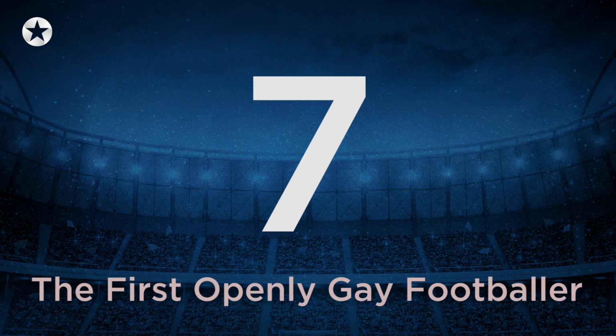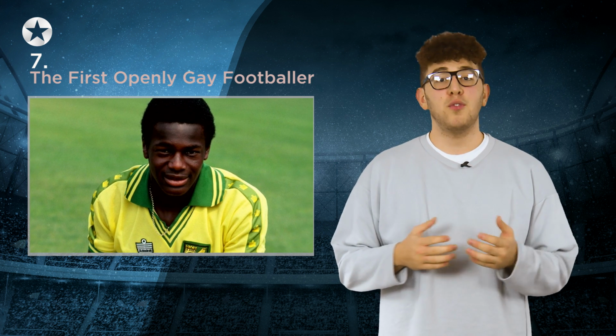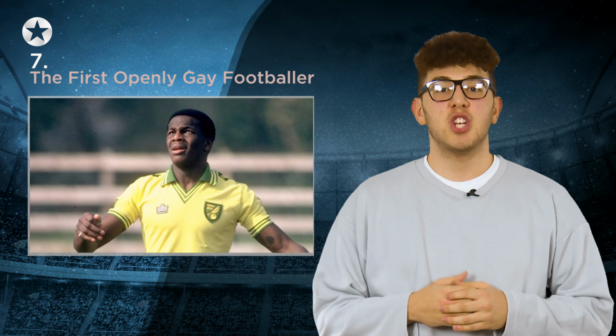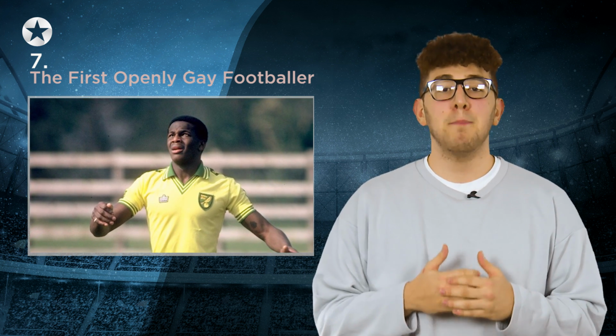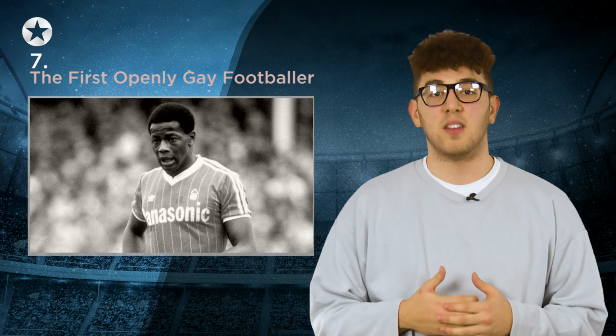7. The first openly gay footballer. Justin Fashanu and his brother John turned professional in the late 1970s, both joining Norwich City as forwards. Though John went on to great success with Wimbledon, Justin was the better prospect, becoming the first black footballer to cost £1 million when he moved to Brian Clough's Nottingham Forest in 1981.